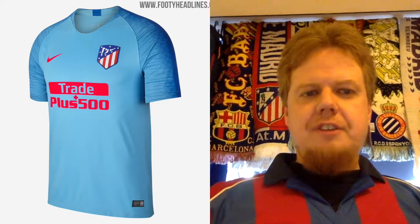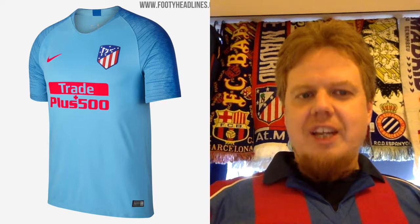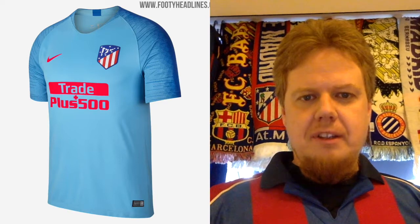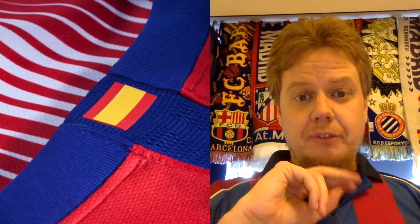And you know, blue is in the color scheme for Atletico Madrid. So I actually, yeah, this one's okay. Is it exciting? No, it's not at all exciting. Could they do something more? Of course they could. A lot more can be done. If I look on the back, it's also very plain. That's just the Spanish flag, which is also on the home jersey. Showing it now.